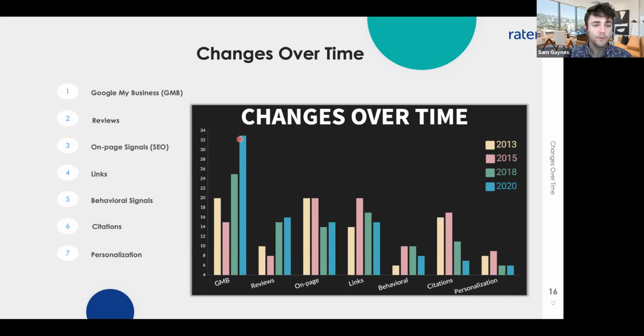So reviews, you can see, has also been a steady increase. Not as big a jump from 2018 to 2020, but still one of the most important factors here. And on page, you can see that that is decreasing. On page SEO and ranking factors are really important for more of the organic search results, those that would appear on the left side of the Google My Business listing, like your Healthgrades, your Vitals. On page SEO is really important for where your site is appearing in that search. Less important for Google My Business ranking.